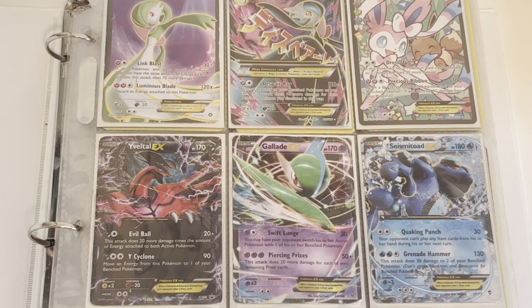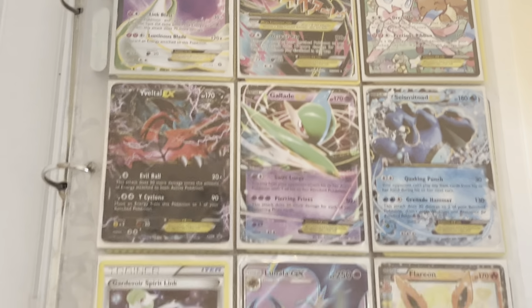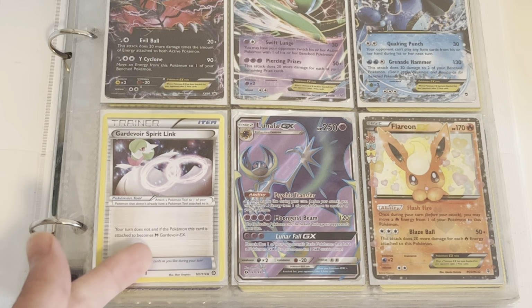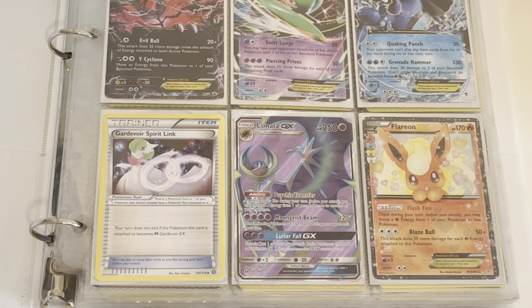In fact, I used to have at least six or seven other ones, but those got water damage, sadly. These are pretty good EXs. I really like these. And on the bottom, we have just a Spirit Link for Gardevoir. I don't play the actual card game. I tried to play it once, and it did not go well. So that is not going to happen.